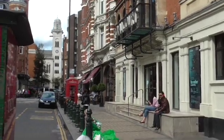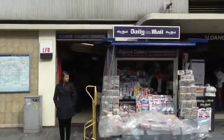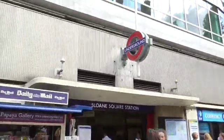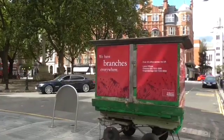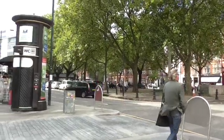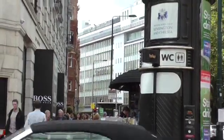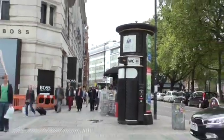Okay, I've just come from over there, and here I am, as I said, beside Sloane Square underground station. Okay, Sloane Square station, underground station is behind me, and in front we've got Sloane Square itself. And what we're going to do is just continue straight past Peter Jones, and we're heading towards the Royal Chelsea Hospital. So just continue straight in front.